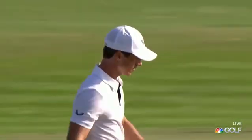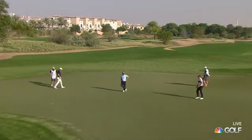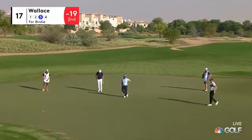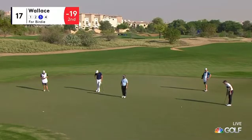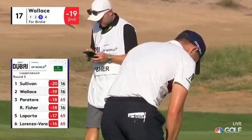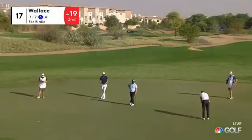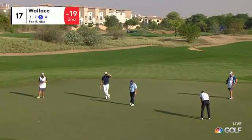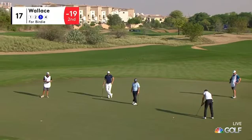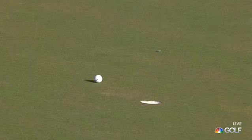Paratore has tapped in there, so it is around a 65. He's in at 18 under. Matt Wallace down the hill ever so gently, and it just wants to peel a little from left to right, one would think. Yeah, it's been breaking quite a lot off the hole here on 17. Slightly different angle though, putting up across the surface for Wallace, looking good. No, it just peels off. Bit of grain there.